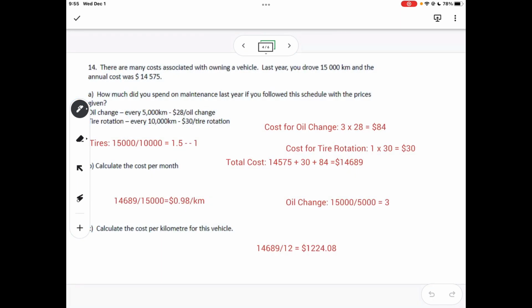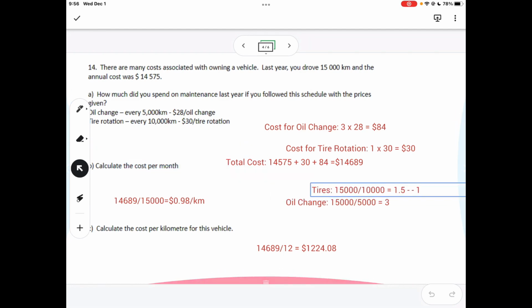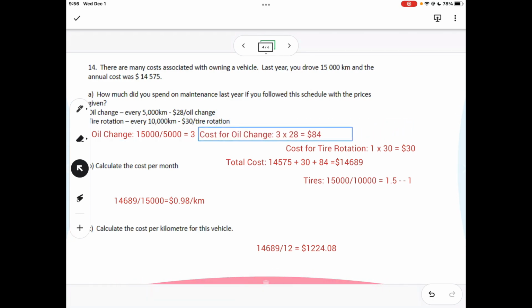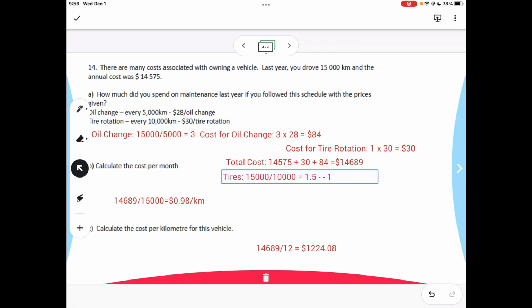In our next question, we're going to look at an example investigating the costs associated with owning a vehicle. So last year you drove 15,000 and the annual cost was 14,575. You also had to do an oil change and a tire rotation. So we're going to figure out the total cost. We need to figure out how many oil changes we did. So we're going to take the total number of kilometers that we drove and divide by how many kilometers we have to get an oil change by. So in that case, we get 3. And then we can figure out our cost for the oil change by multiplying 3 by the cost to give us 84. We're going to do the same thing for the tires.